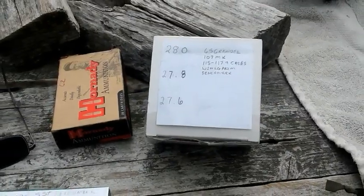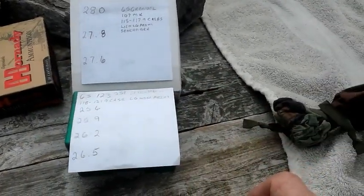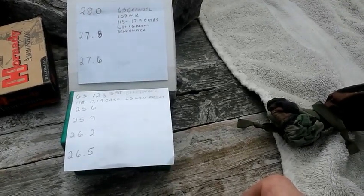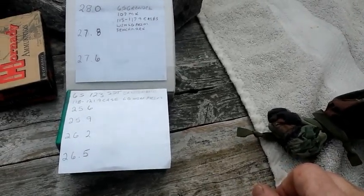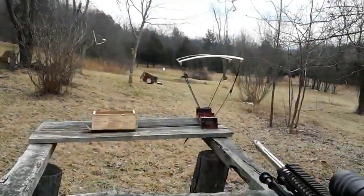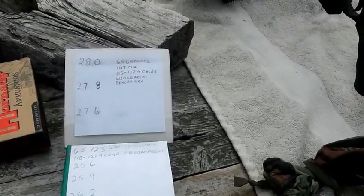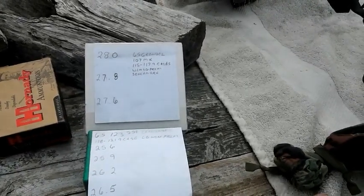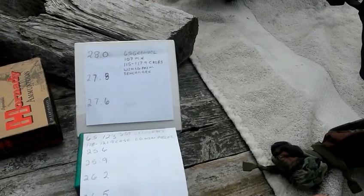I did some testing last week and found that we've got to reduce the charges significantly to keep from having too high pressure with the large rifle primers. I didn't have the chronograph out last week, but this week I will, and I'm going to see what kind of velocity I can get, even though I backed the loads down quite a ways. Same bullets, same powder, same cases, I'm just dropping the powder charge.